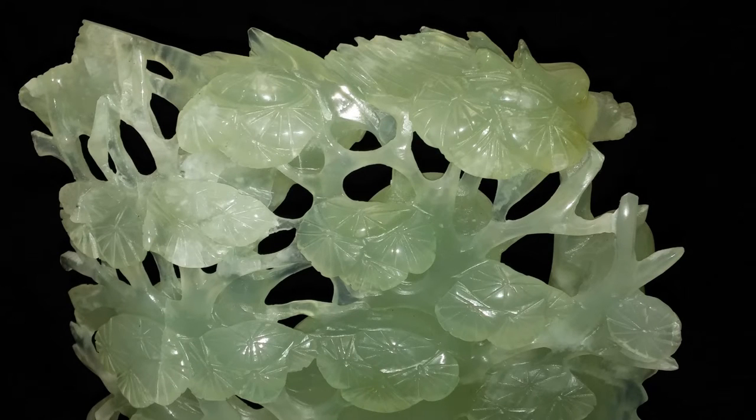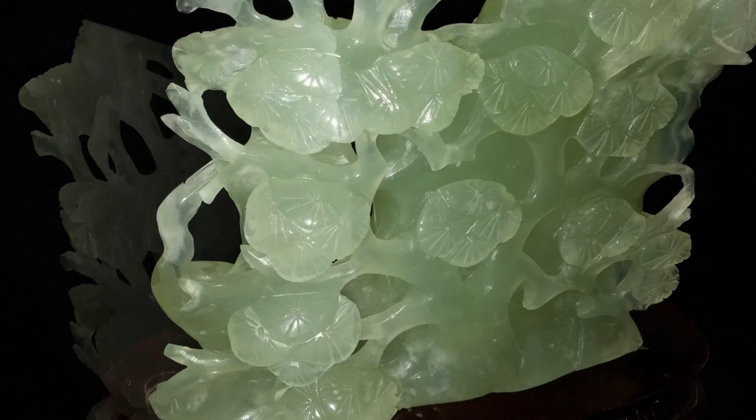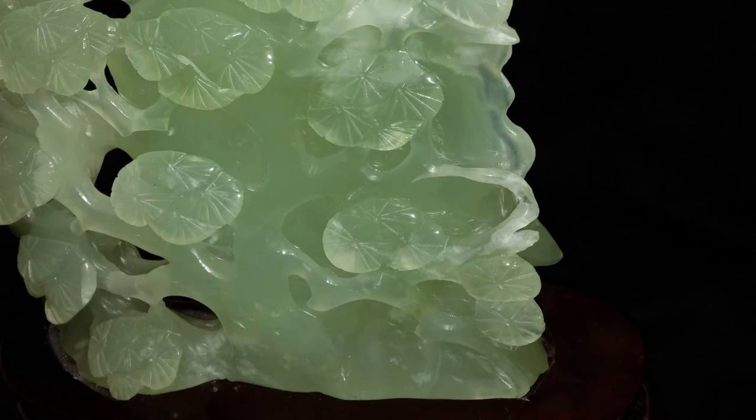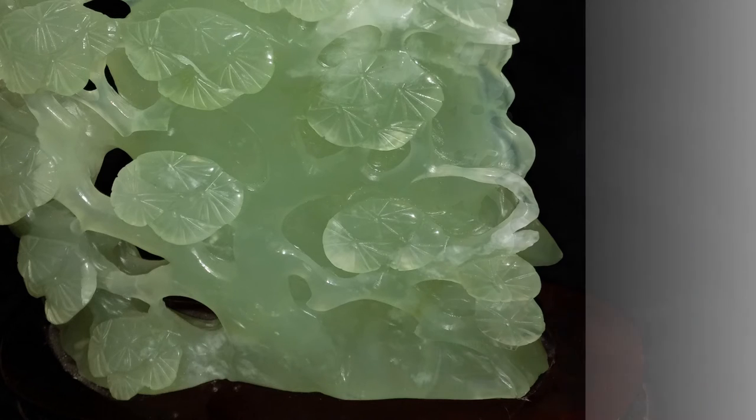This is a detail of the upper back side of the piece. You can see the dragon from the other side and the branching of the leaves and the individual carving of the ginkgo leaves. This is a side view of the back and the beginning of the branching of the tree. This is a view from the other side of the back, showing more detail.